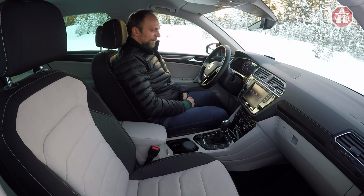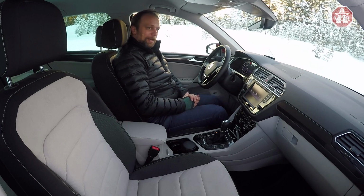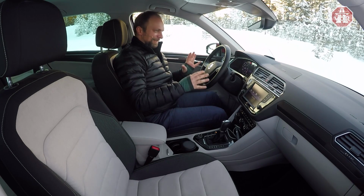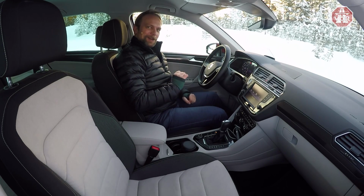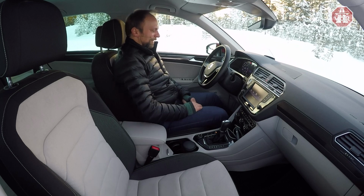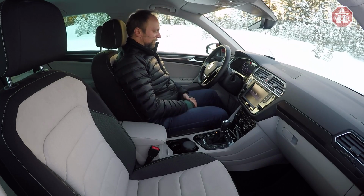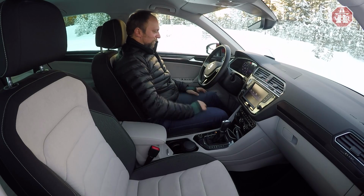Well, how do I put it? We're driving on winter roads here, and all of a sudden, I was really shocked. With the ESC off, we were sliding a little bit. And I can say, as we were sliding, the seats do have a little bit of side support that I appreciate. Yeah, all by accident, Volkswagen, all by accident, promise. Alright, so seats, fine, check off.